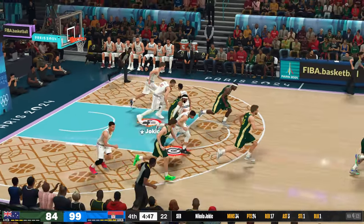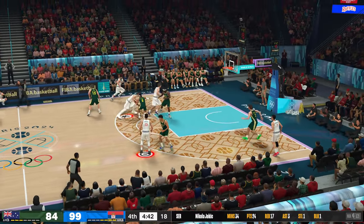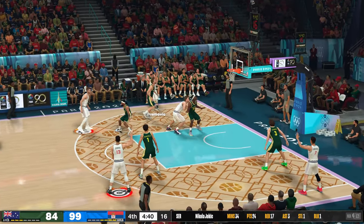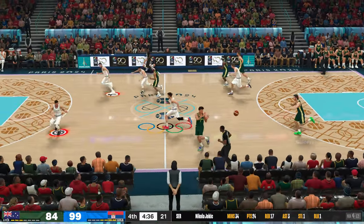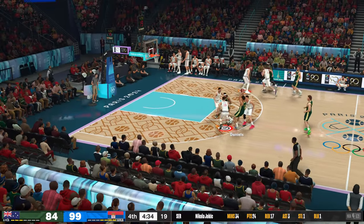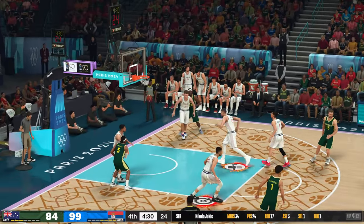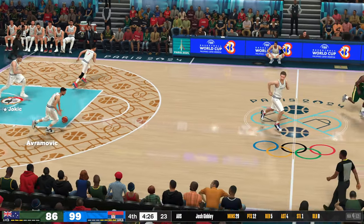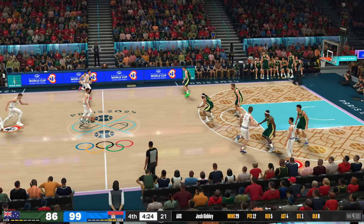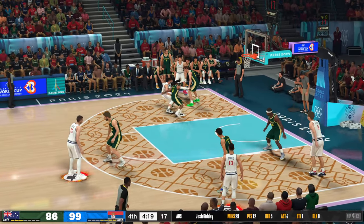And another miss by Australia. To the left wing, from past the arc, Australia grabs the miss. Giddey's got his 5th rebound right now in the game. Shot's good by Mills. Assist goes to Daniels. Guys, they've really built a nice lead here. And doesn't show any sign of slowing down.